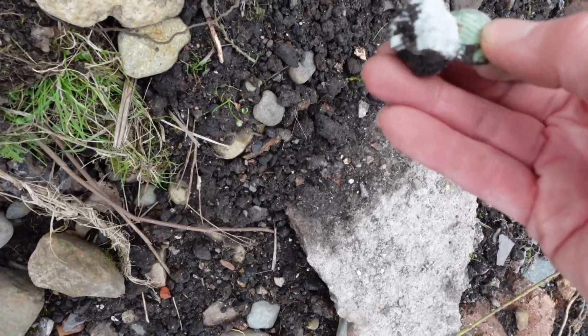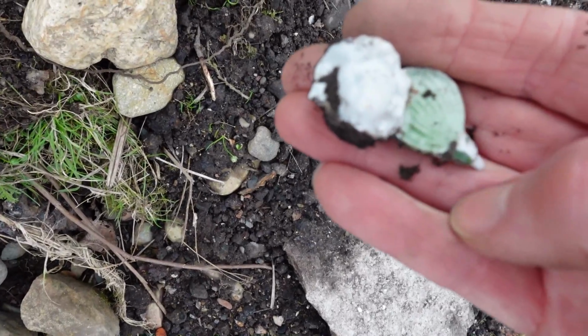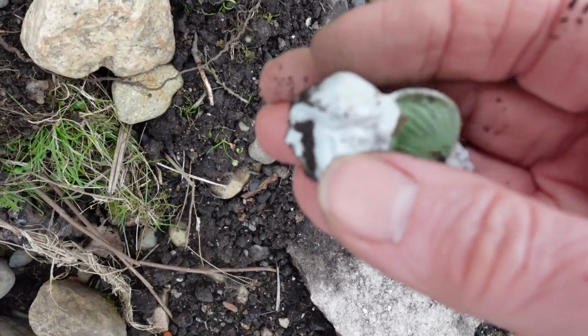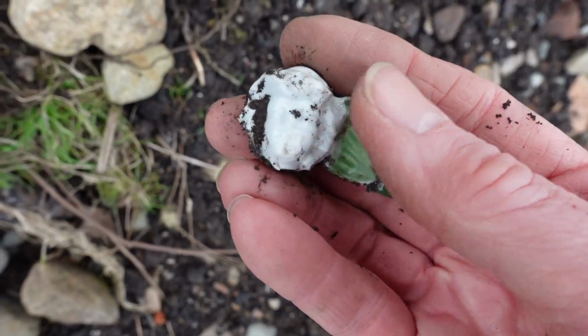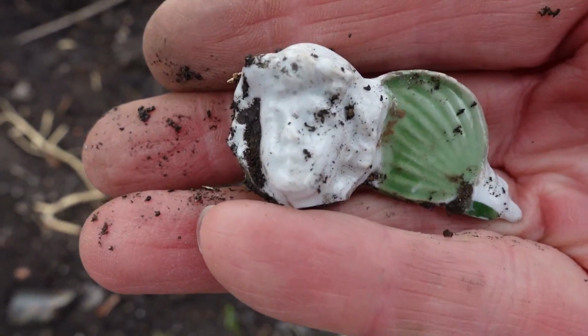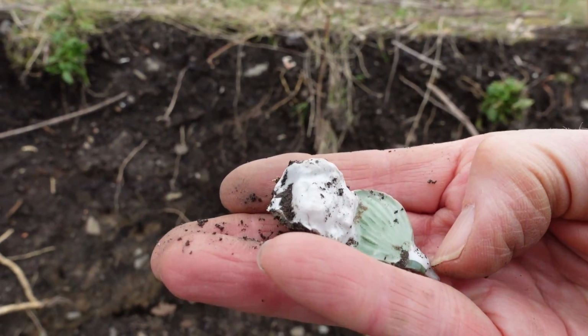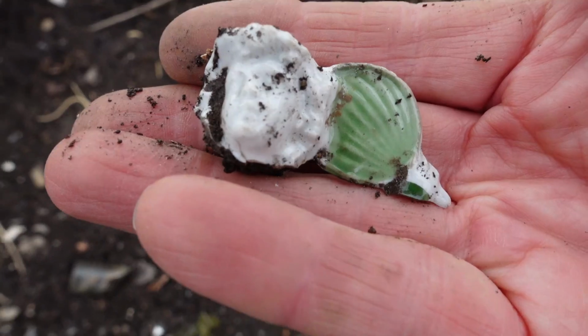What's this? Oh, it's a face. What's that green thing? I'm not sure what that is. There's a face with a big green thing next to it, which I think they're holding. It's like a fan or something.